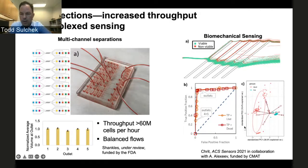We've also spent an effort looking at biomechanical sensing, and we can get quite accurate detection of cell viability, for example, simply by using these mechanical readouts.